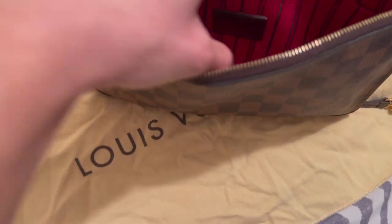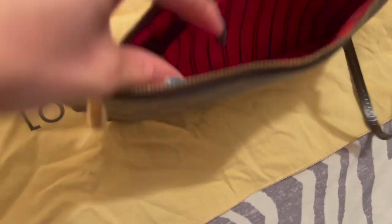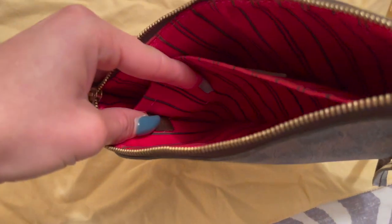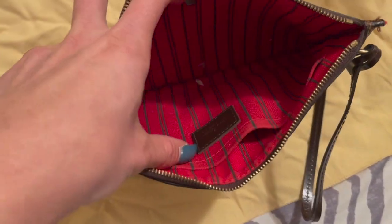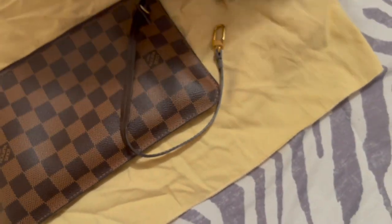As you guys can tell, if you guys didn't know, fun fact, the serial number for the Neverfull actually comes inside the clutch, not inside the actual handbag. So this is where the piece of leather with the code actually comes. So this is the lining. Some wear, some tarnish. Now the handbag, I'm gonna start with the exterior.